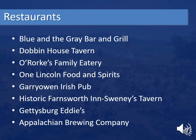All right, and then here are some restaurants that I personally could recommend for you. The Blue and the Gray Bar and Grill is phenomenal. They have great burgers, great wings. Dobbin House is kind of more of a classical dining, but they do have a tavern in the lower part of the building. O'Rourke's Family Eatery is a good Irish pub and restaurant. Very much enjoy the shepherd's pie from there. The Gary Owen Irish Pub is another place to go if you're into Irish cuisine.